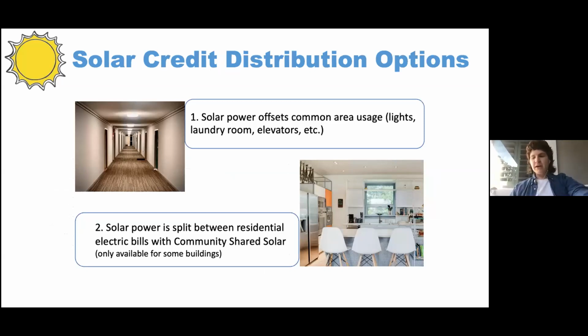There are 2 scenarios that are typically pursued for multifamily buildings in terms of what the solar is going to offset. So there's either the common area approach, where you offset the common area usage, which is lights, laundry room, elevators. Then there's also a scenario where you can use the solar power to distribute solar energy credits to residential electric bills using something that we call community shared solar. And sometimes you can do a hybrid of both.